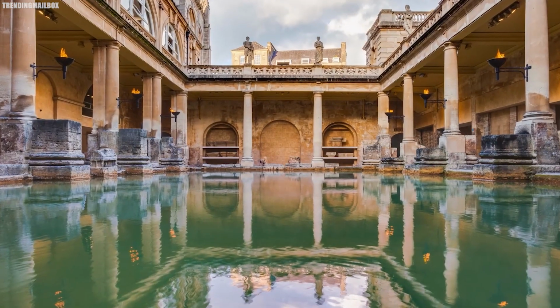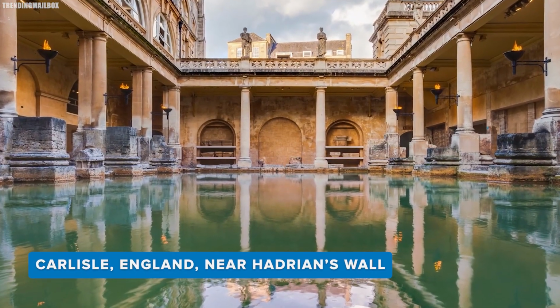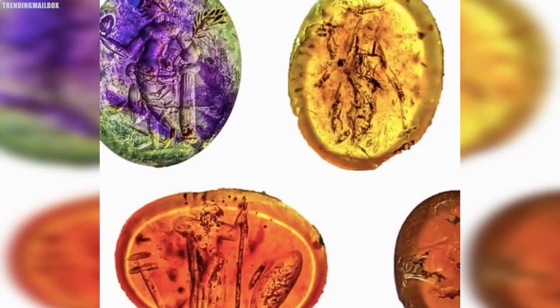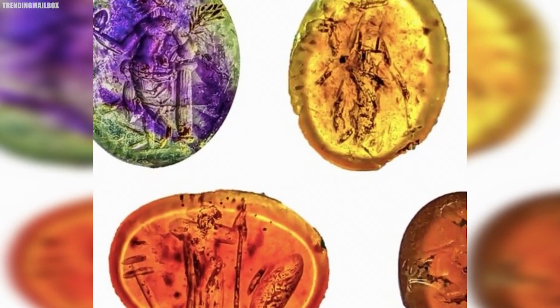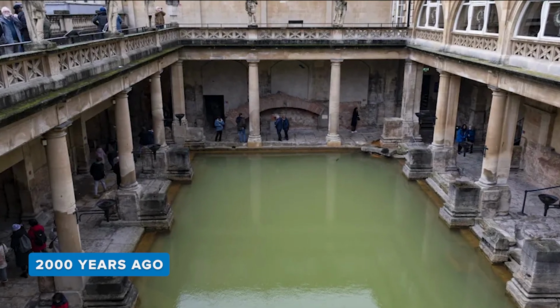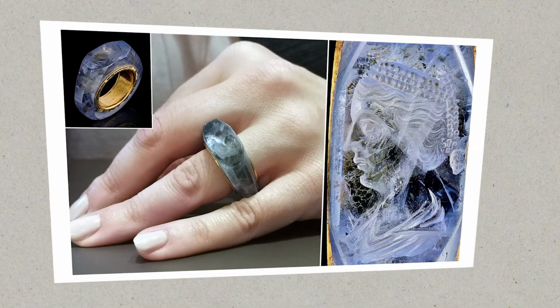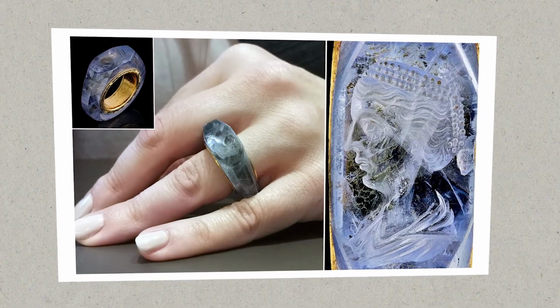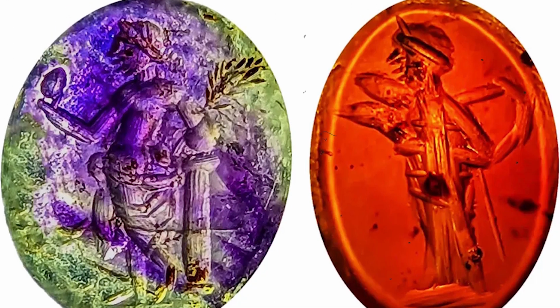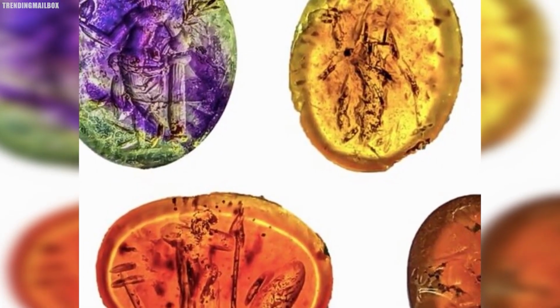Under the floors of an old Roman bathhouse in Carlisle, England, near Hadrian's Wall, archaeologists found a special surprise: a bunch of tiny gemstones. These colorful gems, like amethyst and jasper, were dropped by rich bathers around 2,000 years ago. People likely lost them from their rings while relaxing in the hot, steamy baths. Back then, rings were often set with vegetable glue, so the heat might have loosened the stones.